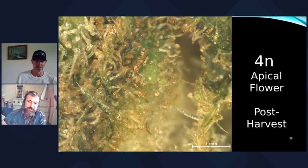This is a close-up of the trichomes. Again, I don't have data for this, but the one observation we made is that the trichomes tend to be much longer in the tetraploids. I do suspect that this will have implications for extraction, especially hash making and things like that. But again, we don't have any solid data on that, just an observation.